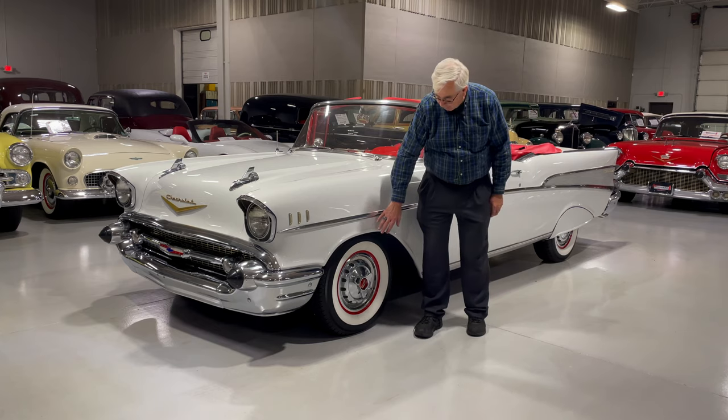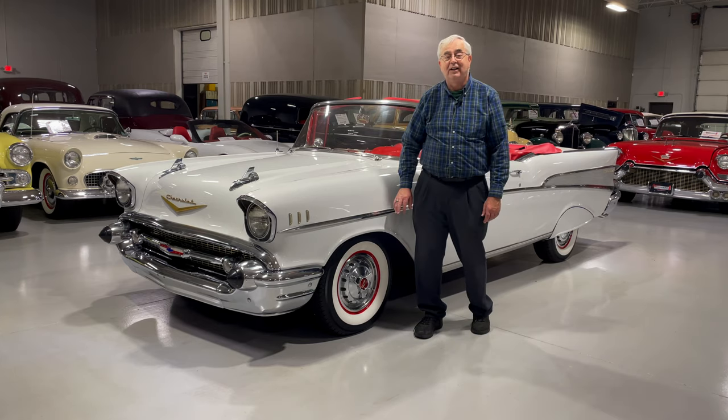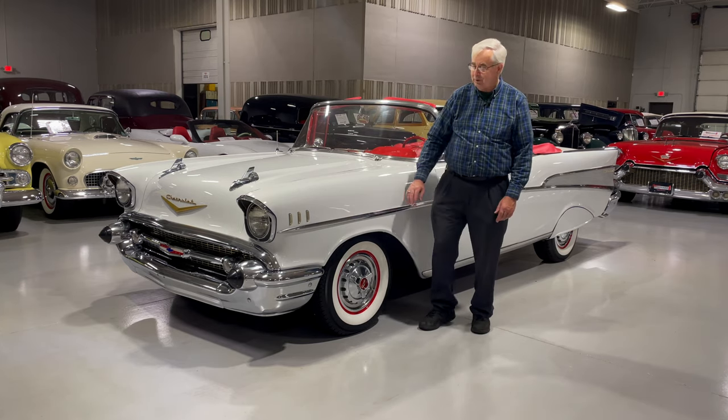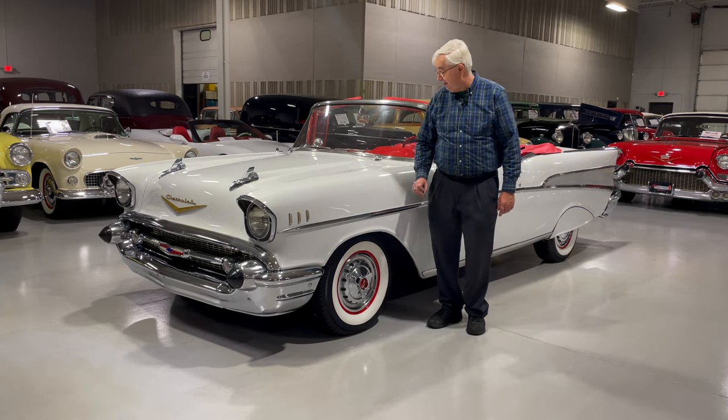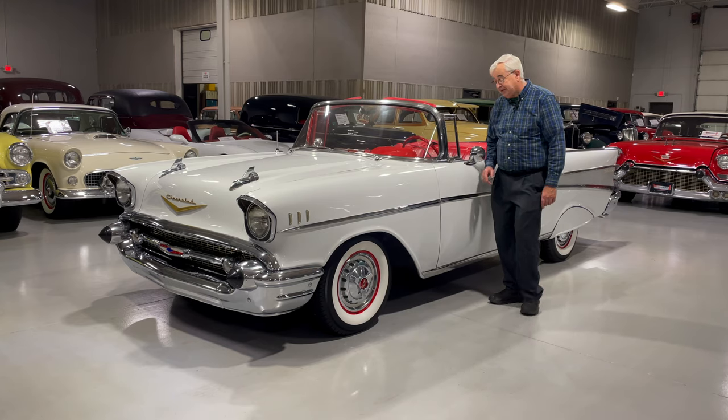And look at that. It's got the full hubcap, the upgraded spinners. I mean, that is the top of the line for Chevrolet. Of course, you have the gold trim that tells you it's a V8 car. Absolutely. Now let's take a look at the rest of the car.